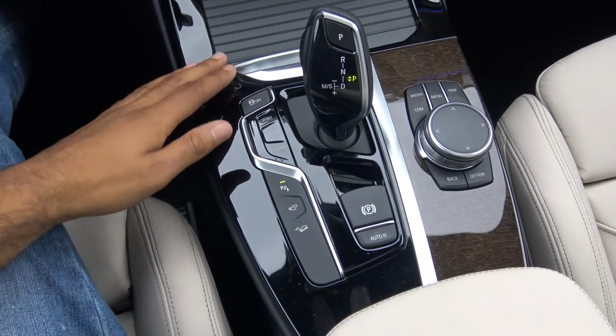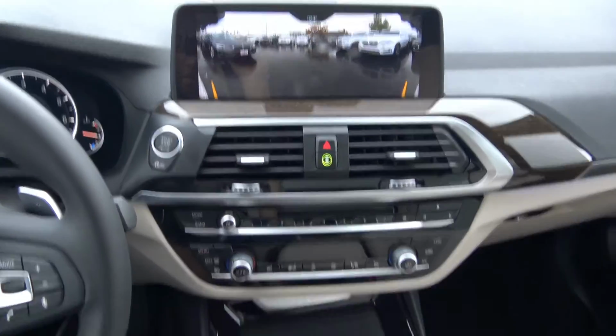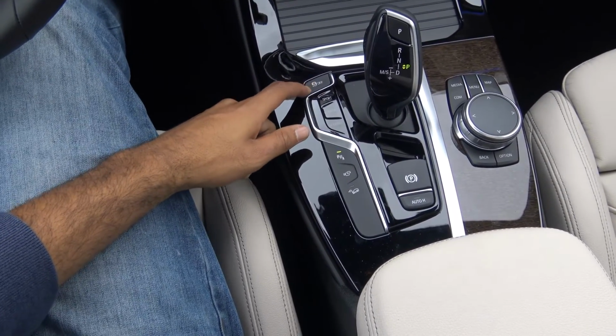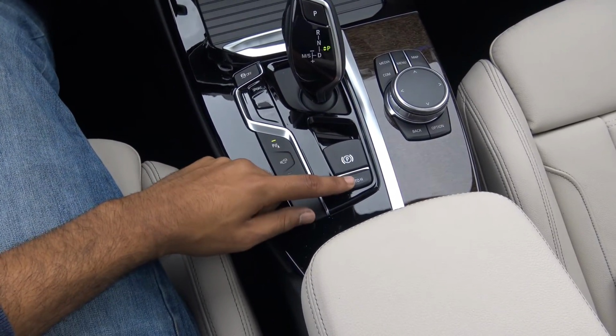Down here you'll also find your buttons for your camera, your rear view camera, and then you also do have your downhill descent control, your parking sensors, and then your controls for your different driver selectable modes and your traction control off, and your automatic brake hold feature with your electronic parking brake.